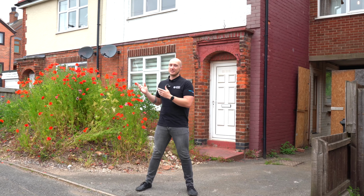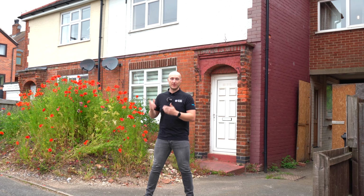We're excited to introduce you to our next property and renovation project. As you can see, this is a 3-bedroom semi-detached house, a little bit different to the first property that we worked on. We'll get onto the differences in just a moment, but for now, let's take a look inside and see what we're working with.